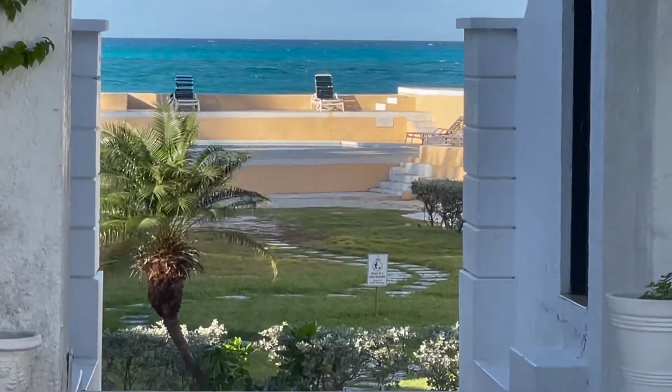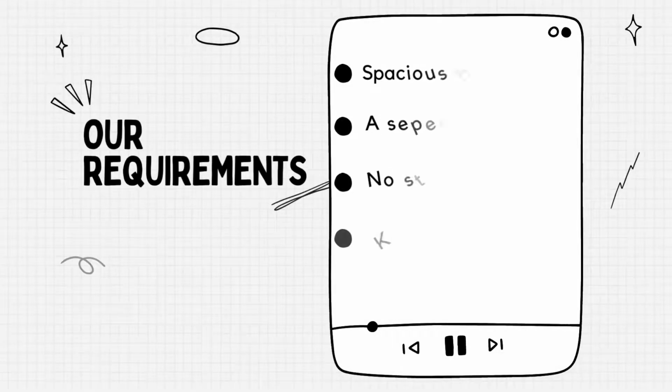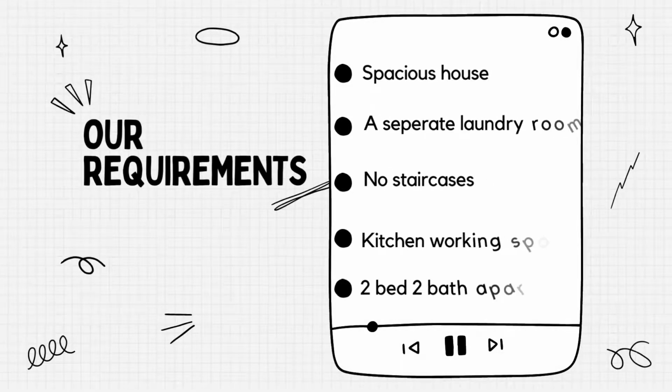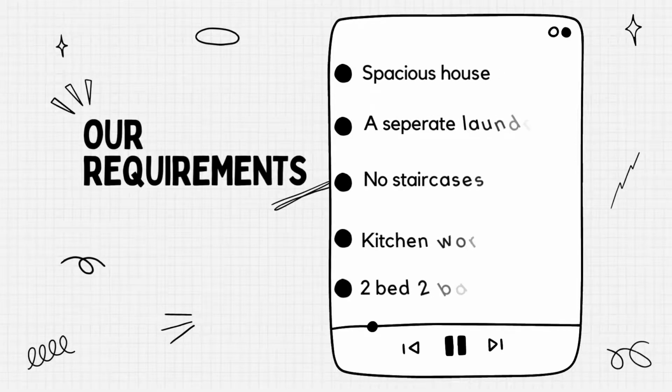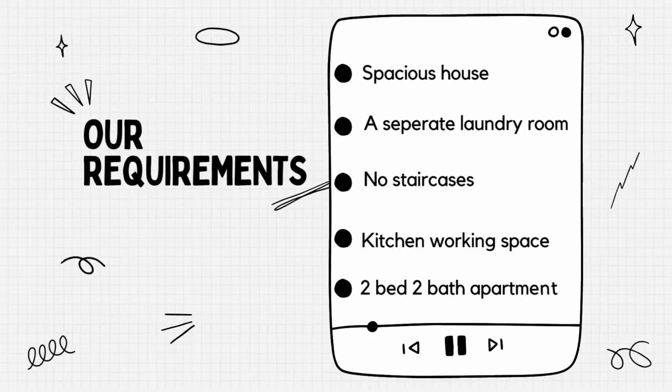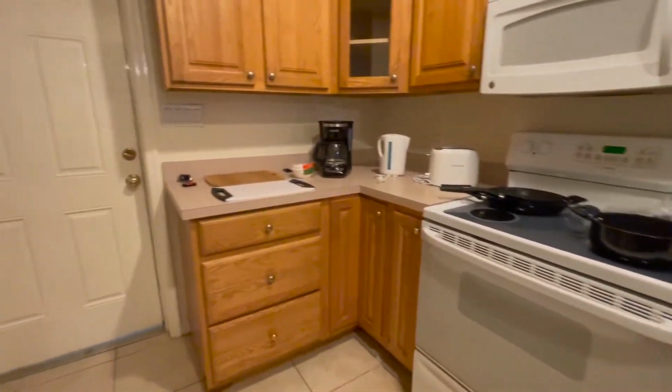Check that out. What we were looking for in the apartment, look at the checklist. So we wanted a spacious house for our son to play around, a separate laundry room and no staircases because it's dangerous for small kids, and kitchen working space because sometimes we have friends or family over, so we need some more space in the kitchen because we work together.